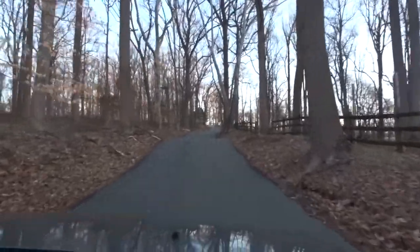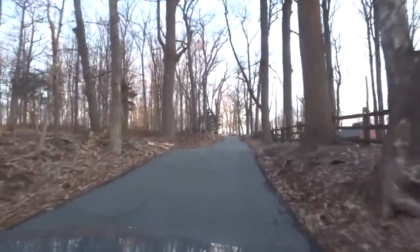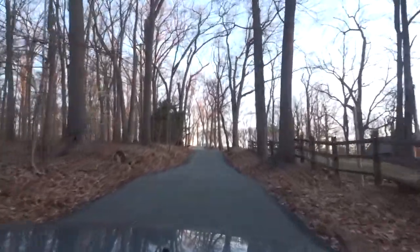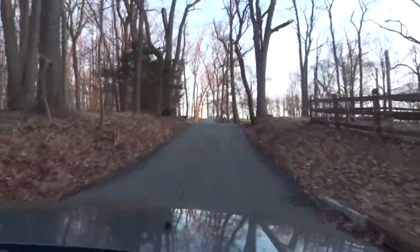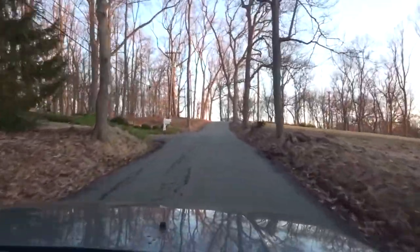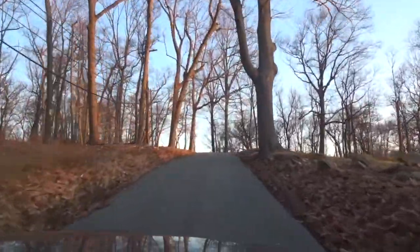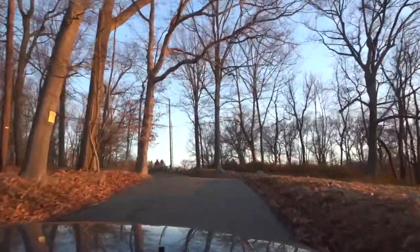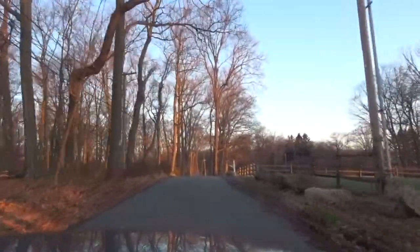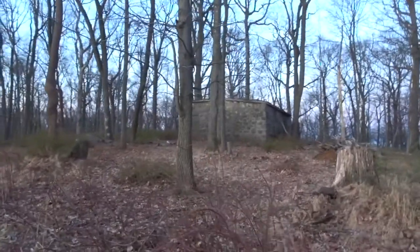Seven Bumps Road and Jacob's Ladder. Okay, so we're off Pembroke Road, and that is called the Devil's Tomb.